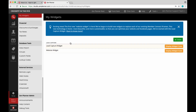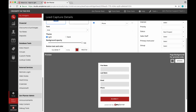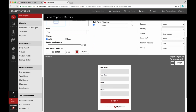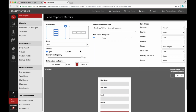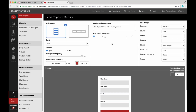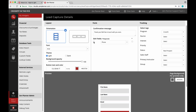So if we click into my website widget here, I have the ability to see what it's going to look like on the website once it's embedded, as well as to change the orientation, the color, the font, everything over here. So you can definitely customize it to how you want it to look on your website and how you want it to fit in there, as well as the confirmation message and an extra field.